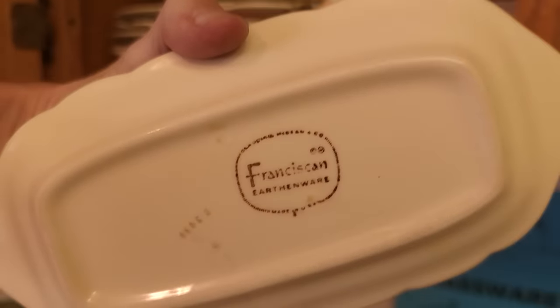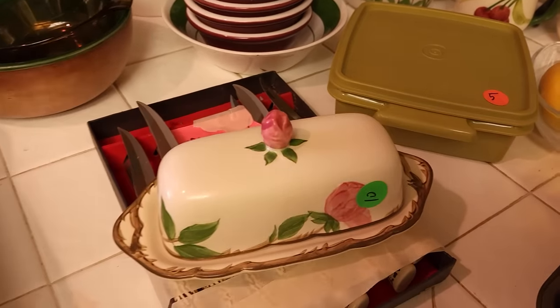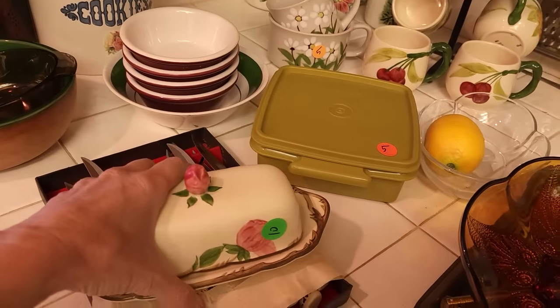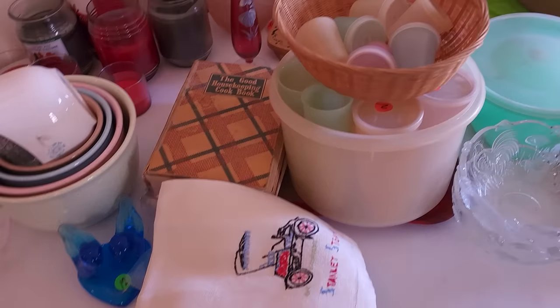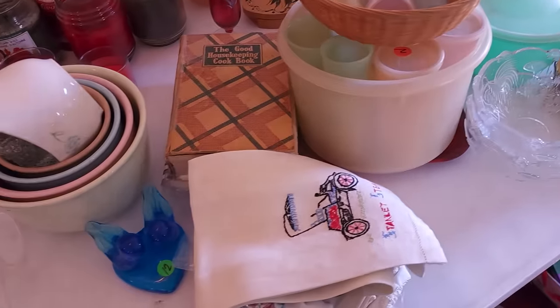This is called the TV mark. I believe it's the 70s. It's in good shape. I think I'm going to get the butter dish. All right. Here's my little stash. I'm going to get checked out.